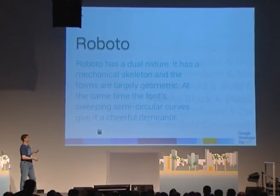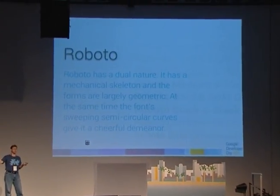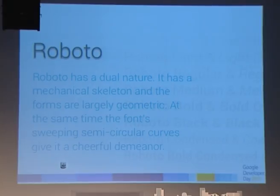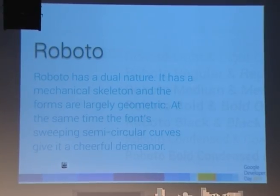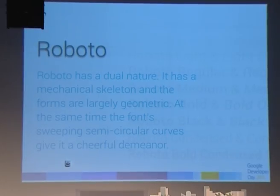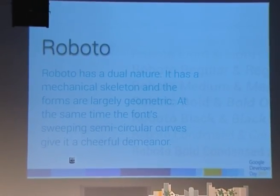The first thing we did is, did any of you see this before? Like, did you watch the announcement video from Hong Kong? Okay, so we created a brand new font for Android that was supposed to be beautiful. And we like it so much, we typeset this presentation in Roboto.